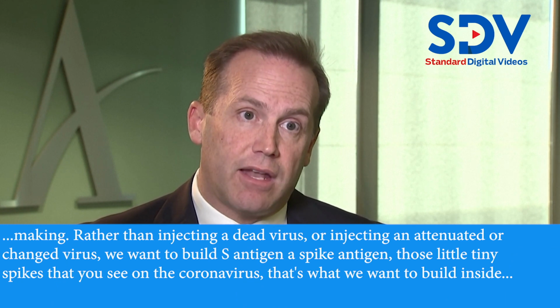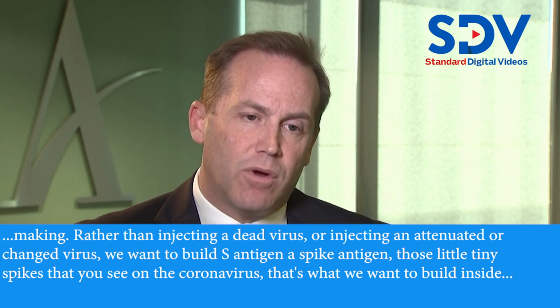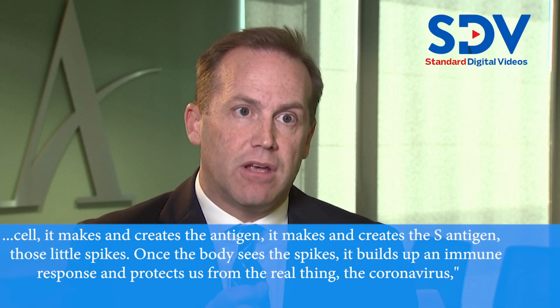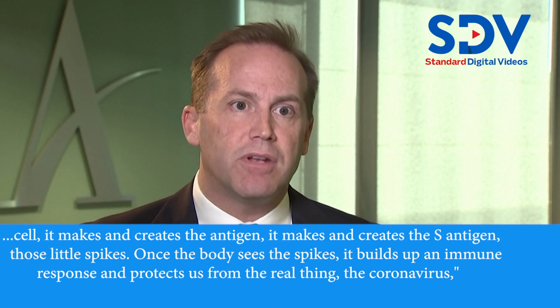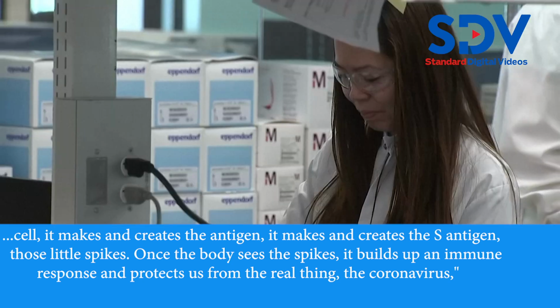In order to do that, we inject RNA. And RNA, once it gets inside a cell, it makes and creates the antigen. It makes and creates the S antigen, those little spikes. Once the body sees the spikes, it builds up an immune response and protects us from the real thing, the coronavirus.